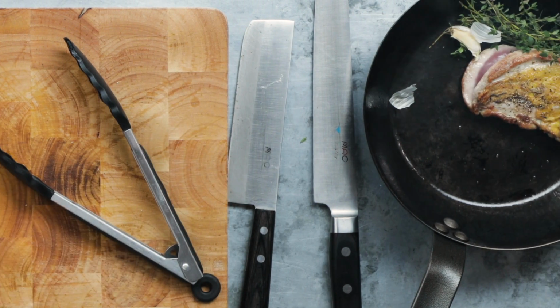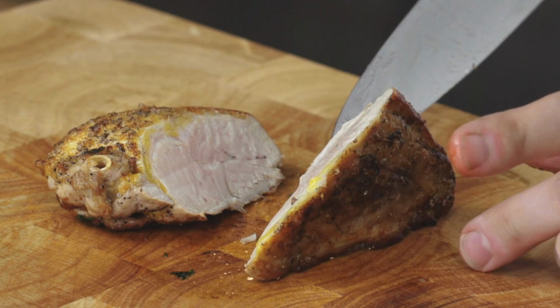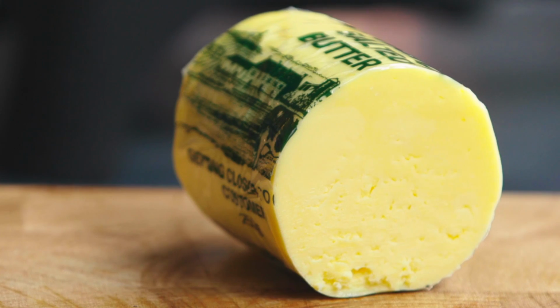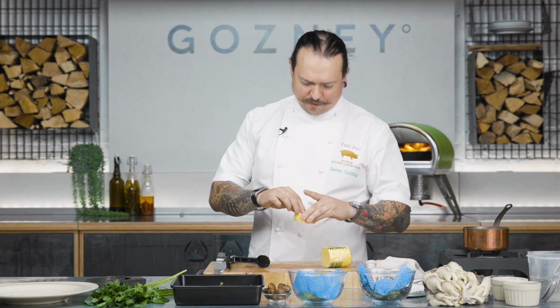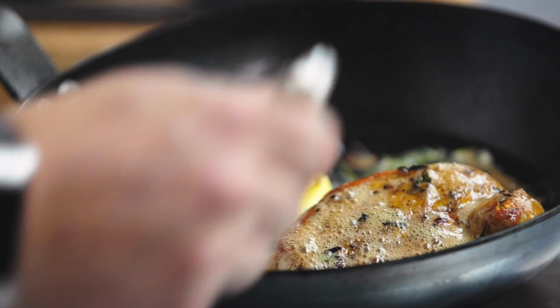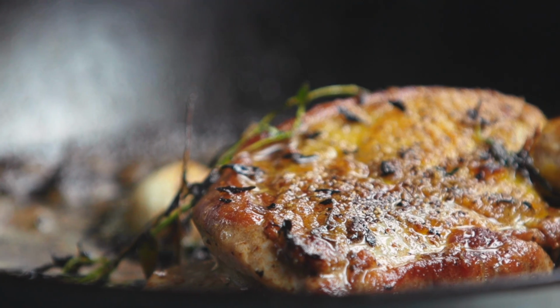Obviously it's very important with pheasant that we don't cook it well done. The bird has to be medium. Some people may like it medium well, but personally I think medium's great. We've got some fantastic Longman salted butter, British and full of flavour. I mean, look at the colour of it, it's so yellow. At this point now we're going to nappe the pheasant with the butter. We're going to let that rest now.